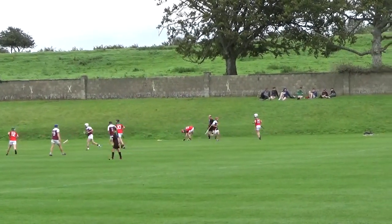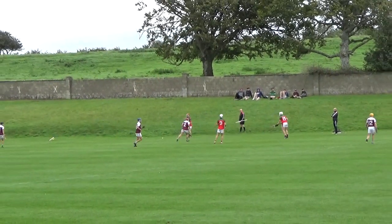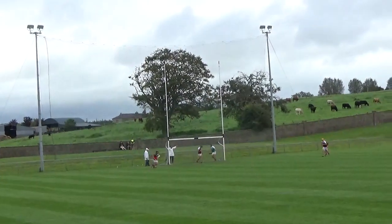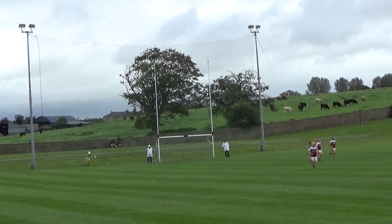Owen Guilfoyle going to attempt a sideline here. He may go for a point, or he might try and find a man. It's a super effort from Owen Guilfoyle. Wide ball, unfortunately. He protests with Sean Clear, the linesman over on the far side, but it's a wide ball.